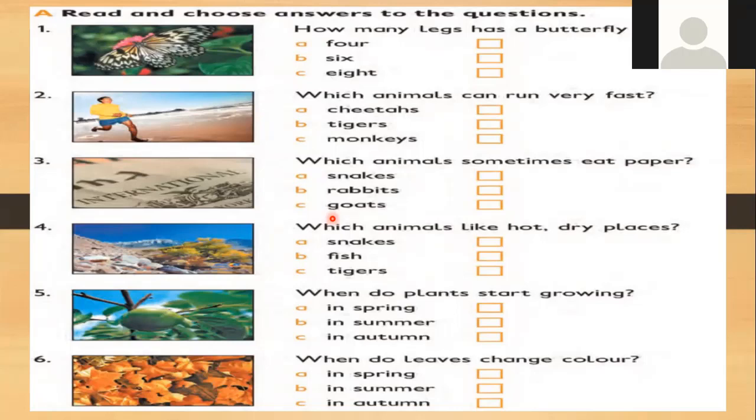When do plants start growing? I think in spring. So we have 3 different answers: in spring, in summer, or in autumn. So you said that in spring. So we will see. Okay. So we have the 6th question. Yes, Yaqeen. When do leaves change color? In autumn. Yes, you think in autumn. So we have in spring, in summer, and in autumn.